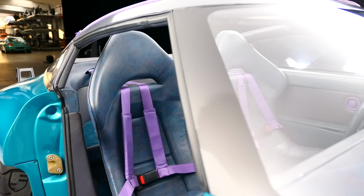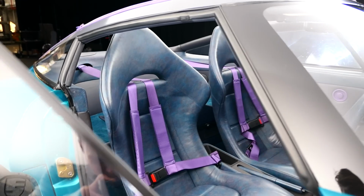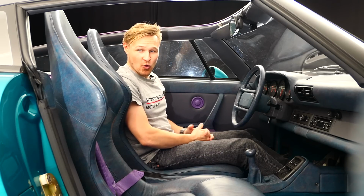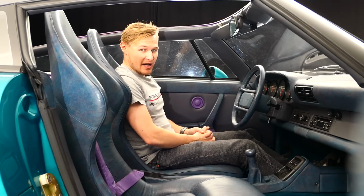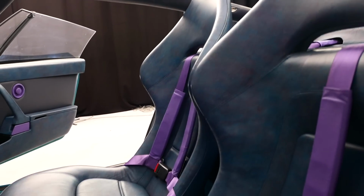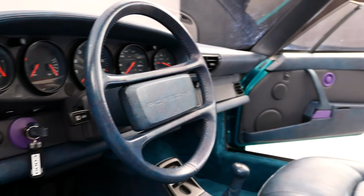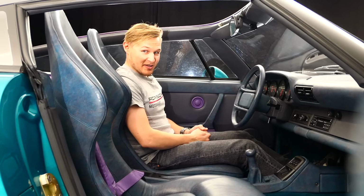The seats though, they are, well, completely one-off, as you'd expect from a concept car. They are unseen in any 911 before or since. They're really comfortable, it has to be said. Not restrictive in any way, nice and comfortable, but a good hold as well. I cannot believe I'm sitting in here. What a privilege.